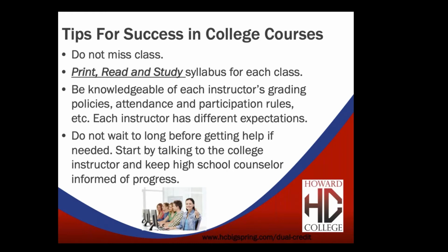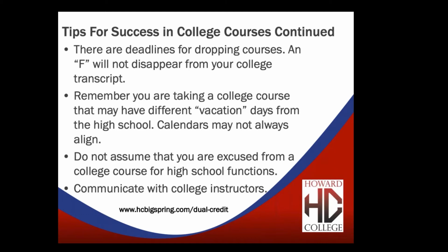There are deadlines for dropping a course. An F will not disappear from your college transcript. Do not assume if you just stop going to a class, if you just stop signing in, that you're going to get dropped. You are not. You have to sign a paper to drop out of a class. If you're going to get an F, you need to drop it.